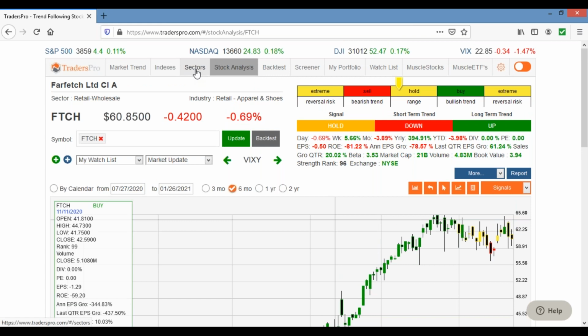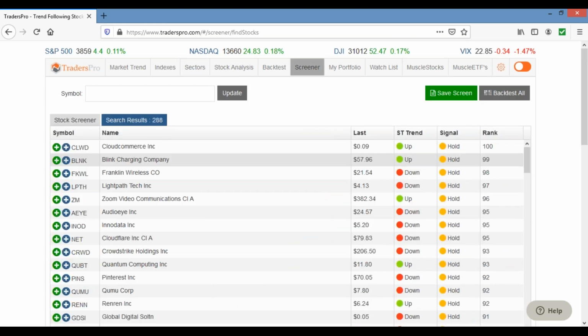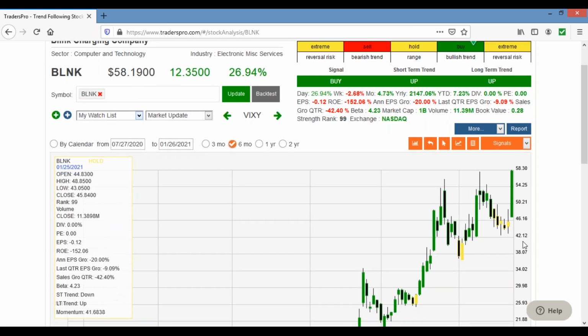All right, under computer and technology, I've talked about this one before, BLNK, Blink Charging Company. It's 99 strength rank, and it just went to a buy today on a breakout. A really big move today.